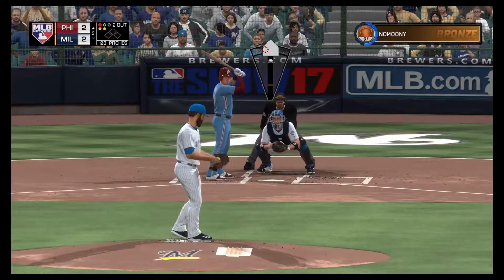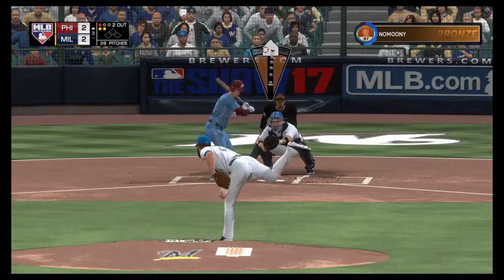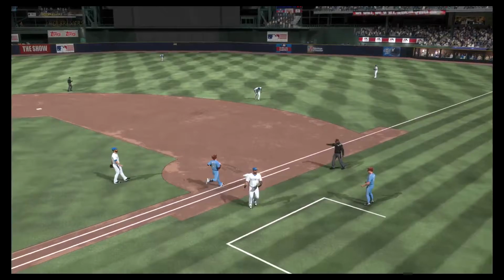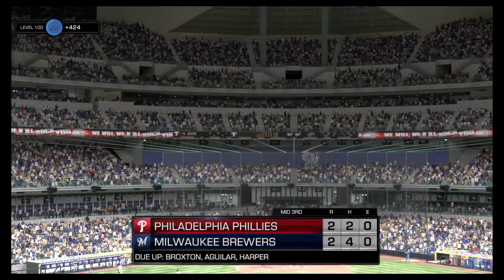1-2. A ball and 2 strikes. Here's the pitch. That's to first. Does he have another 1-2-3 inning? He does. 7 in a row. He's set down now as the side is retired.